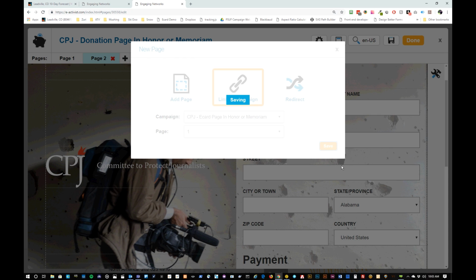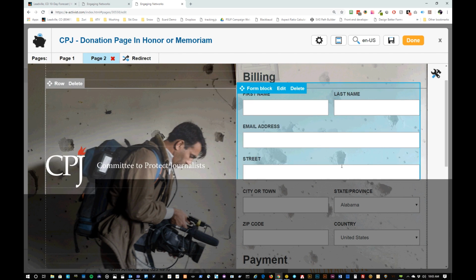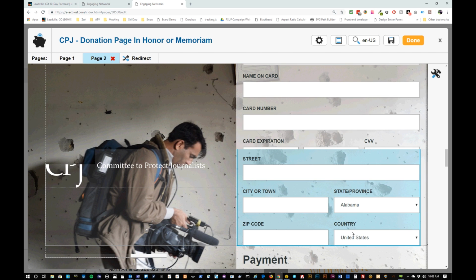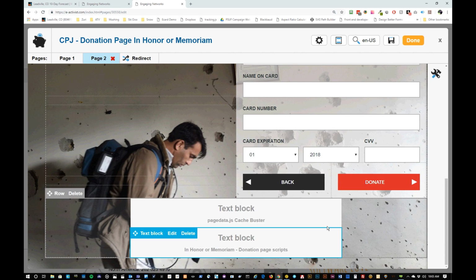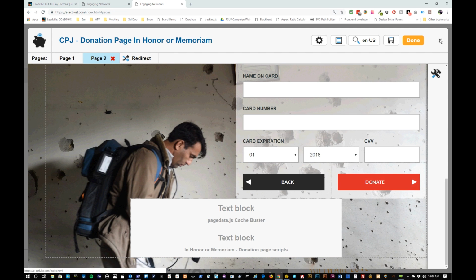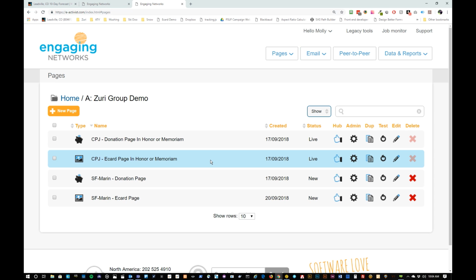Let's save that. And you see we have our redirect back here. So what that's going to do is that once this submit button is hit, it's going to redirect you to the eCard, no matter if you selected a tribute gift or not. All gifts go to the eCard page. And let me show you that eCard page. And Darren, to note that you are not using the donation page's confirmation autoresponder. That's correct. That's correct. All right.